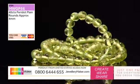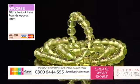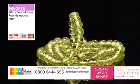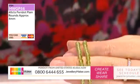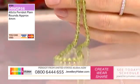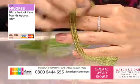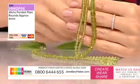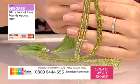Try and grab the turquoise if you can. Peridot. Love it. Now these would go with your first kit. They're slightly larger in the rounds. They're 4mm round. HWGP 56, and there's 40 carats. Pure glowing gorgeousness, and they would match the Peridot rondelles that are faceted from earlier. It'd be a fantastic combination.